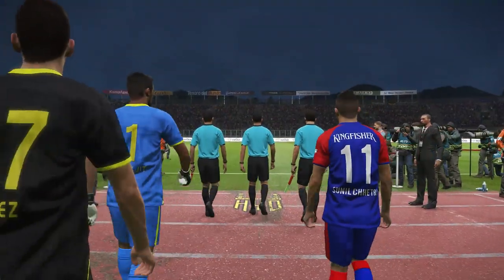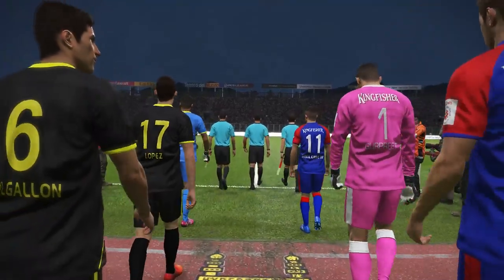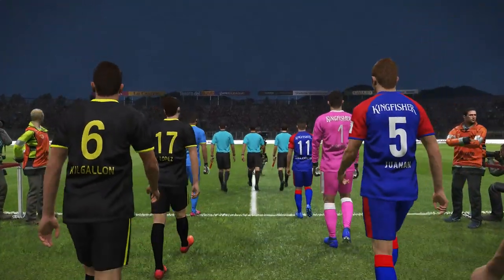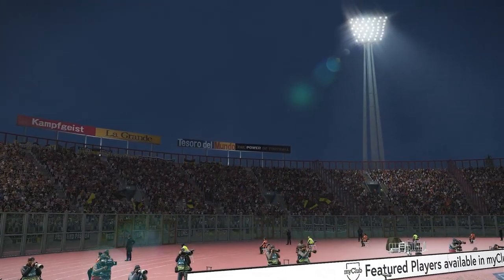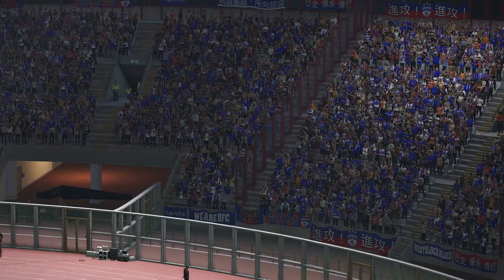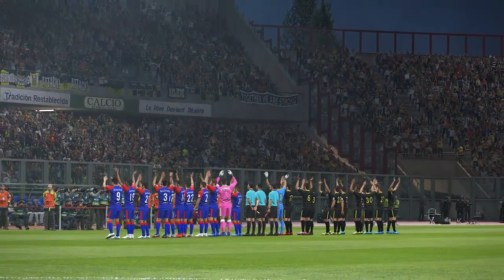Conditions absolutely perfect. Temperatures are kind enough. It is an absolute picture under the floodlights here, and the match that follows ought to follow suit. So what a stage for the players to take to here ahead of such an important game.